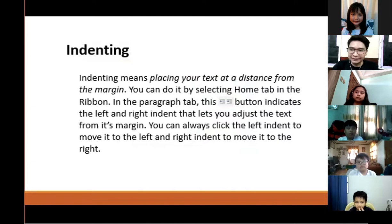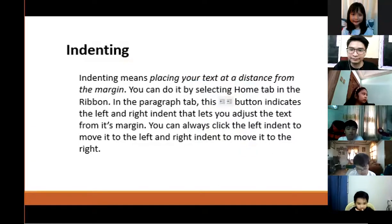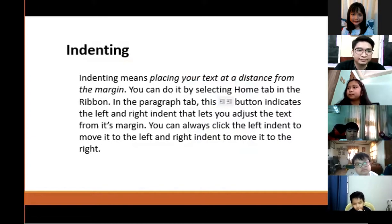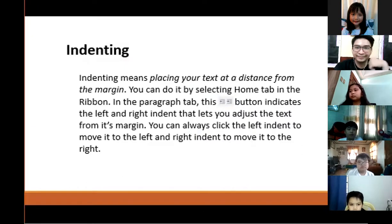What does indenting mean? Kindly read, Antea. Indenting means placing your text at a distance from the margin. You can do it by selecting the Home tab in the ribbon. In the Paragraph tab, this button indicates the left and right indent that lets you adjust the text from its margin. You can always click the left indent to move it to the left and right indent to move it to the right. Okay, so indenting means moving to the left and moving to the right.